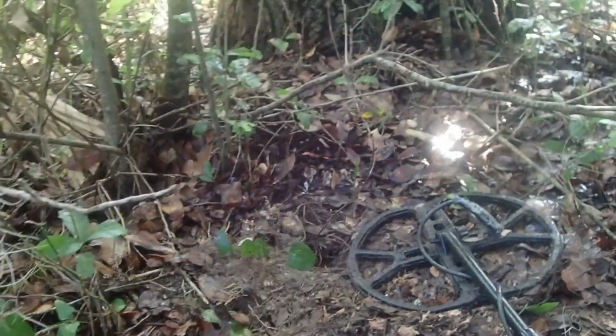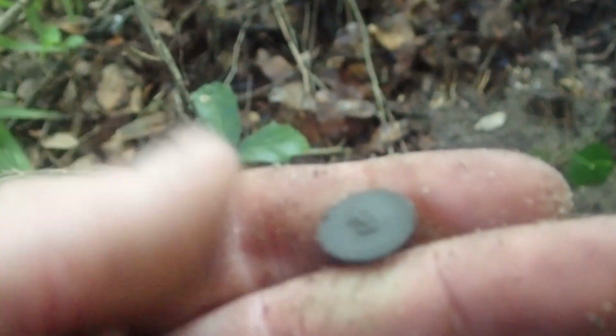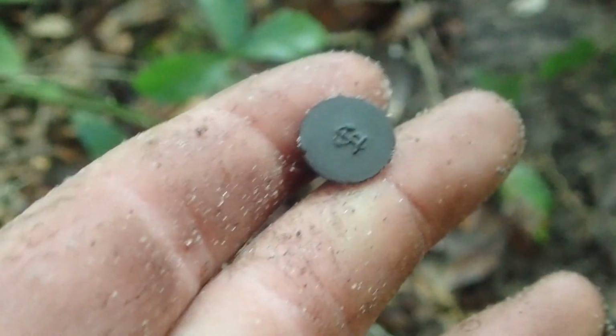Alright folks, we're out of the hole. 78, 79. I have no idea what it is. It's a coin, I think. Oh no! It's a rivet! It's got an anchor on it though. That might be a military rivet, I don't know. It's absolutely what it is, a rivet.